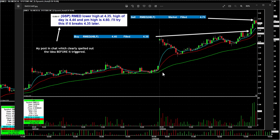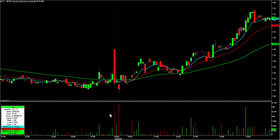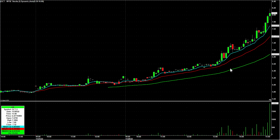GCT is one more I'll throw in there. Let me put GCT on watch here on the chart. I believe this was Monday. And the funny thing about this is it's an example of a stock that had made a huge move already. The move started around 660 and it went to 820. Back in the day, I would have looked at this and either chased it, right, and gotten burned, or I would have said, well, I missed a nice one there.